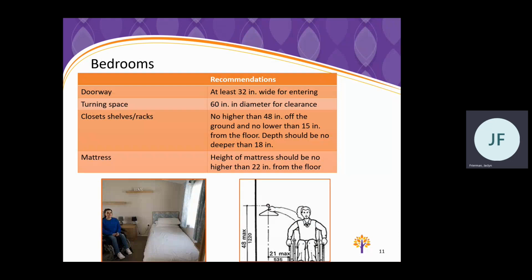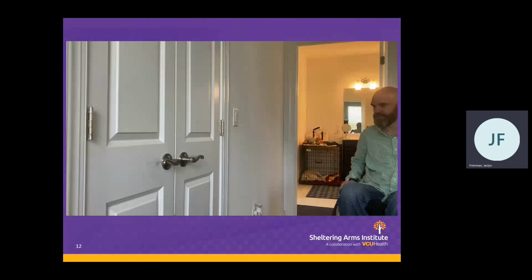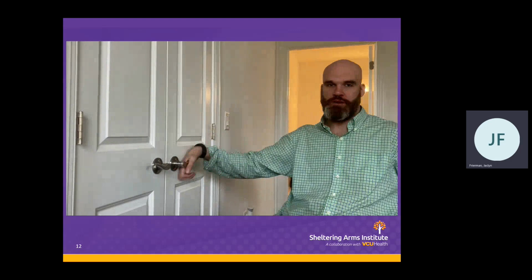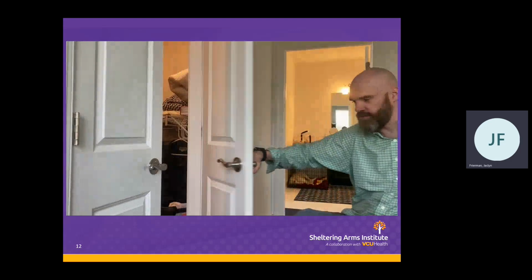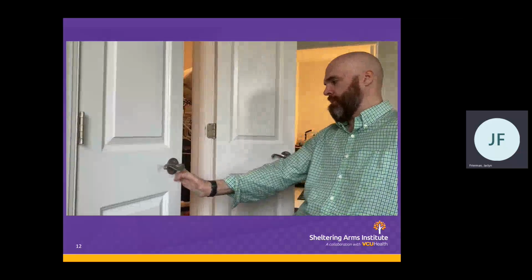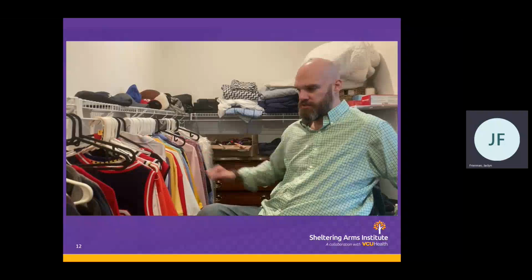Below is a chart with recommendations regarding doorways, turning spaces, closet shelves or racks, and mattresses. So this is the closet where I keep all my clothes. Most of my clothes hang up on hangers, so they're easily accessible to me, just to pull them off and put them on.